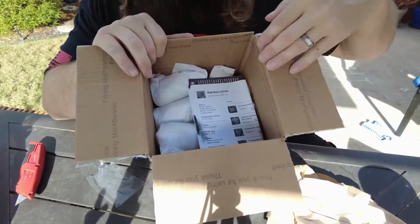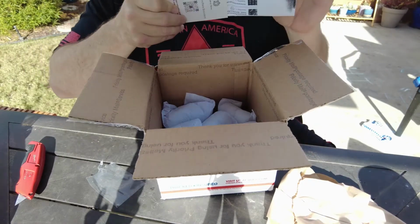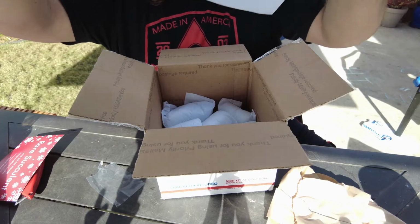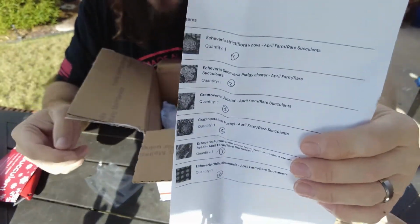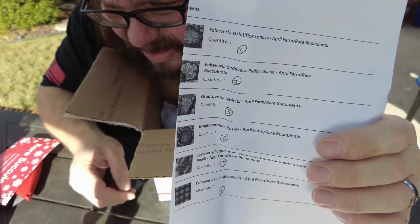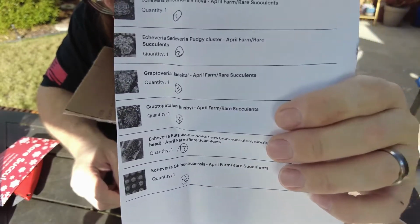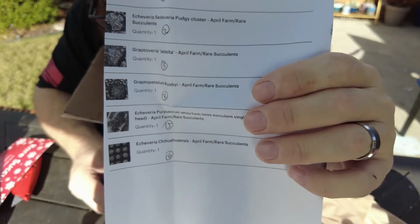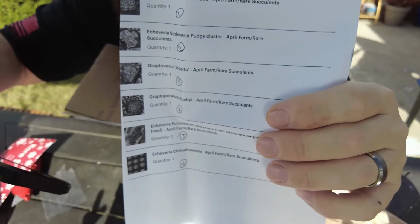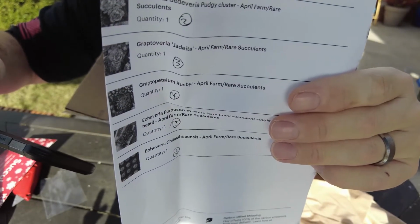I like RareSucculents. I've ordered a fair bit of stuff from them over the years, and so here is my packing list of things. And there's what we got right here. We got Echeveria Strictiflora Variation Nova, Echeveria Pudgy Cluster. I've always wanted a pudgy cluster. What else we got here? We got Draftavaria Genita. Very nice. Draftavaria Ruspii.